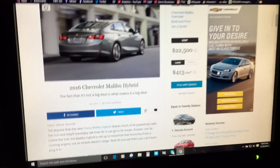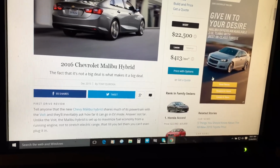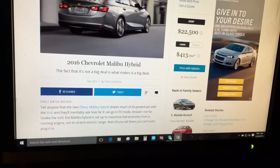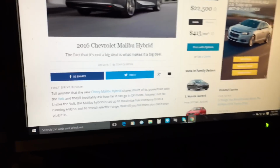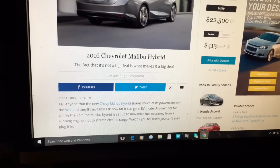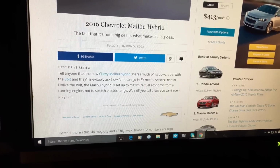See, my main concern is if you're running an Uber business, you need cars like this that get very good gas mileage, and you have to have lots of space for your clients and customers, people who patronize your business. Now, I was noticing that Car and Driver just did a short review on the Malibu Hybrid, and they had pretty much good things to say about it.